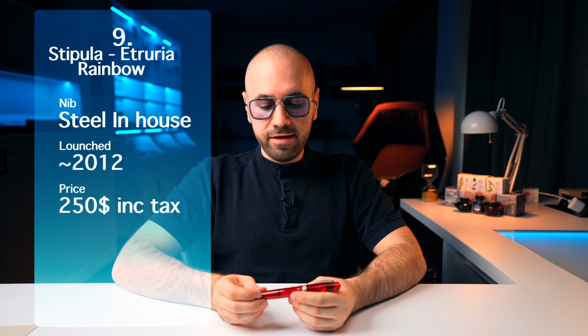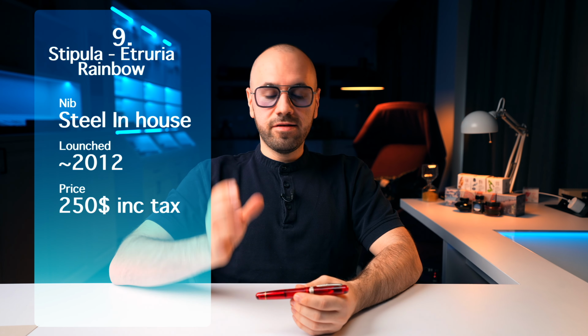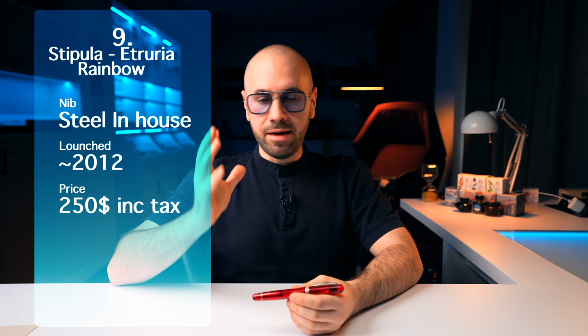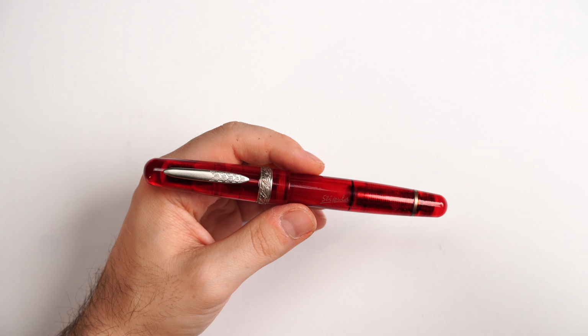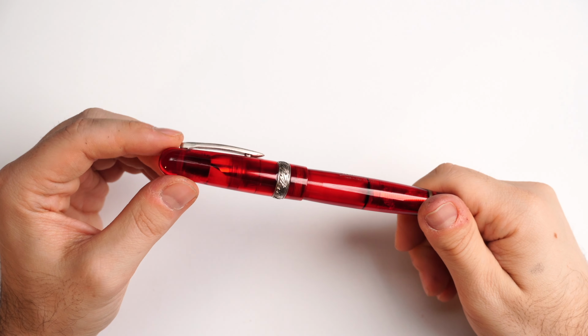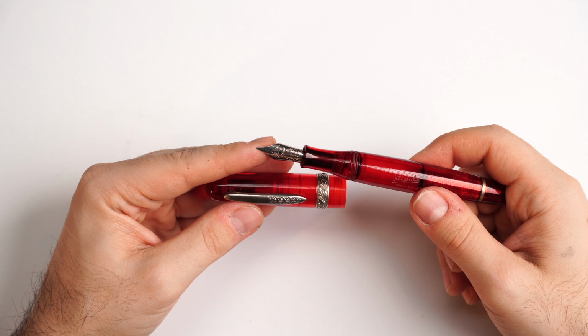At number 9, I picked something bright red, fiery, and interesting. It's my Stipula Etruria Rainbow in red. This is a beautiful fountain pen demonstrator, semi see-through, if we can call it like this. You can still see the ink slushing around in the barrel. It has a steel nib on it. I have a 1.1 or 0.9 millimeter stub. Very interesting. Florence, Italy, Stipula, limited edition.